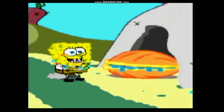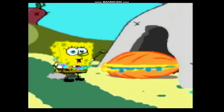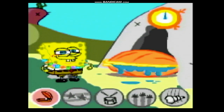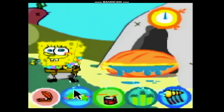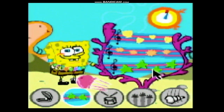Makes the oyster happy. Maybe if I make enough music, the oyster will be so happy she'll sing along. Then I can scoop up some of that blue oyster juice. To explore the musical garden, touch any icon at the bottom of the screen. Melody Grove. To change the melody.